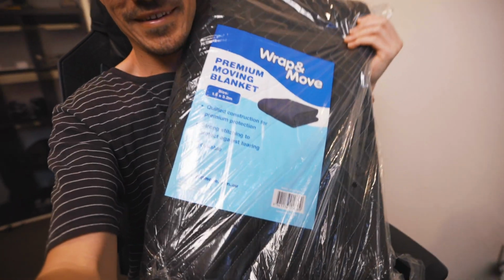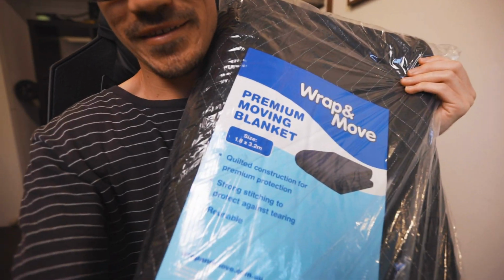All right, so got the premium moving blanket from good old Bunnings. I'm gonna try use this as a bit of an acoustic blanket. Now, it won't work as well as an acoustic blanket because obviously it's not as thick and it's not made to stop sound, but it's basically just a giant source of sound deadening. The idea is that I'll put it over the window and the sound coming in should hit this, and it should dampen it down a bit. It won't get rid of it completely, but it should dampen it down a bit. So let's throw it up.